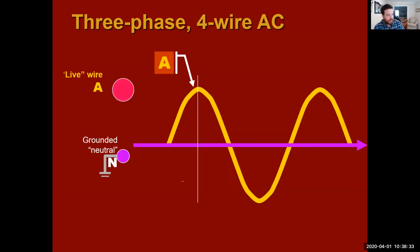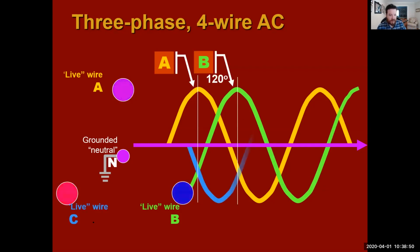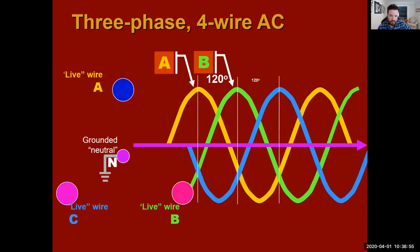So this is a three-phase, four-wire alternating current. We have live wire A. Then we have live wire B. And we have live wire C. Each one of these is 120 degrees out of phase from each other.